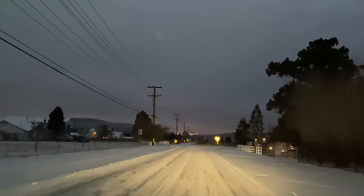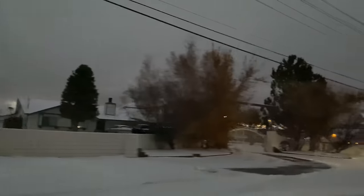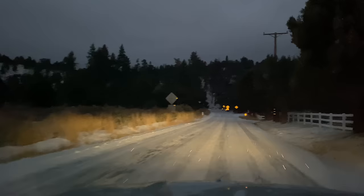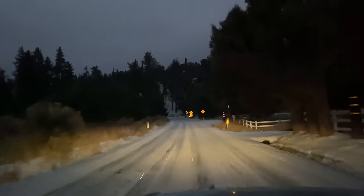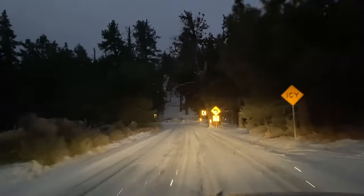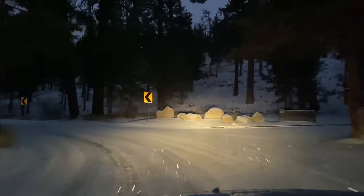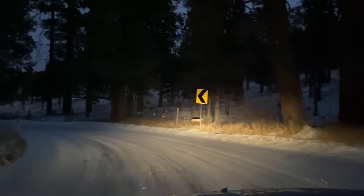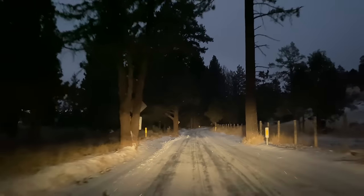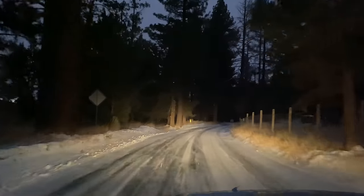So right now we're on a street called Shea Road, S-H-A-Y. As you noticed, before we came into Baldwin Lake, we were on Big Bear Boulevard. So Shea Road is what Big Bear Boulevard turns into if you stay straight and come into Baldwin Lake. Expect this many snowflakes to come down from what I saw on the radar.